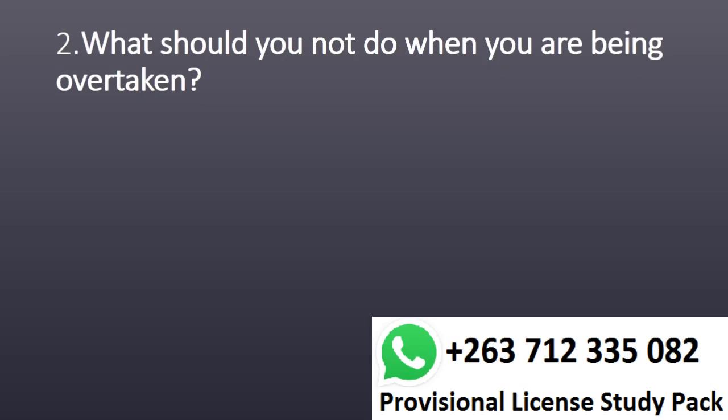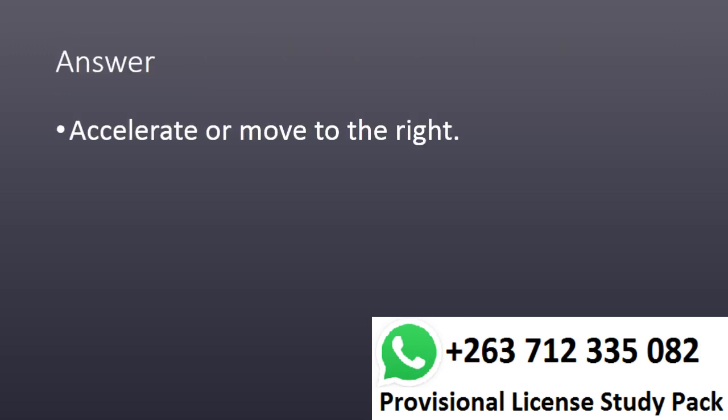Question 2. What should you not do when you are being overtaken? Answer. Accelerate or move to the right.